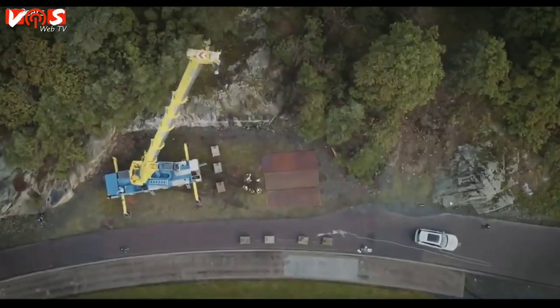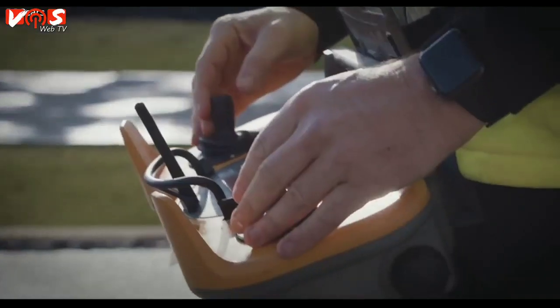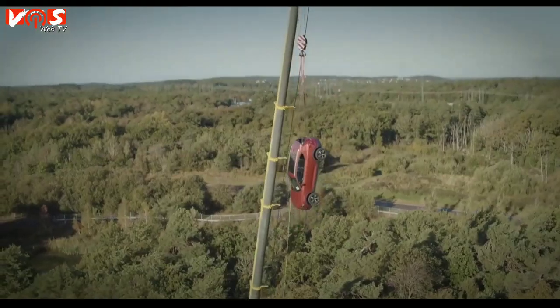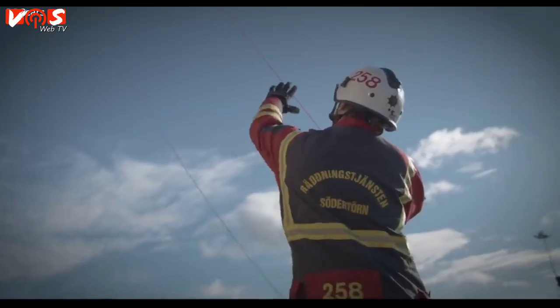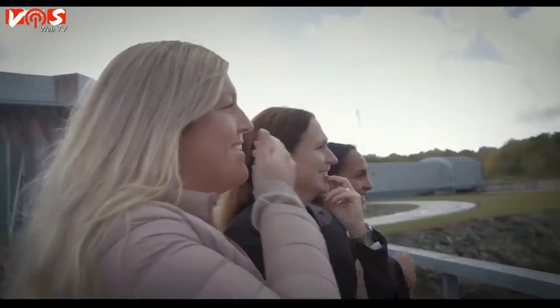Recently, Volvo subjected 10 of its cars to a 30-foot vertical drop test to help rescue services research high-speed car crashes. Ready? Volvo has been a pioneer in vehicular safety, always pushing the limits in the quest to improve safety.